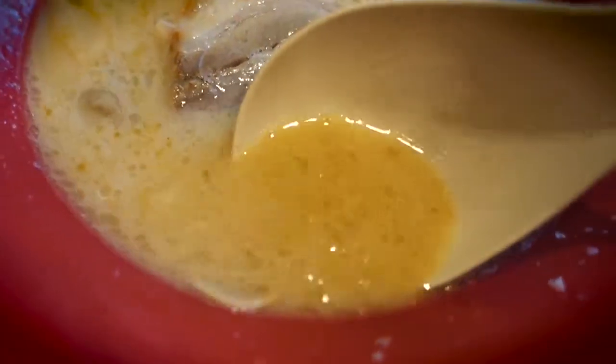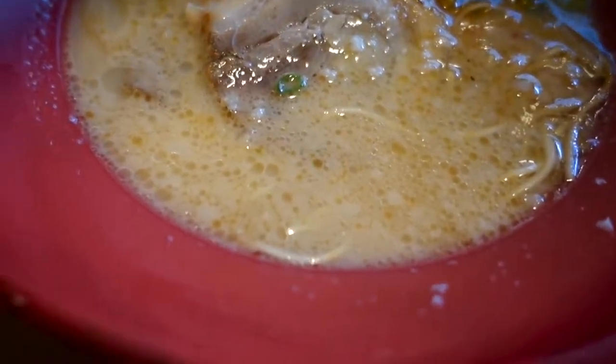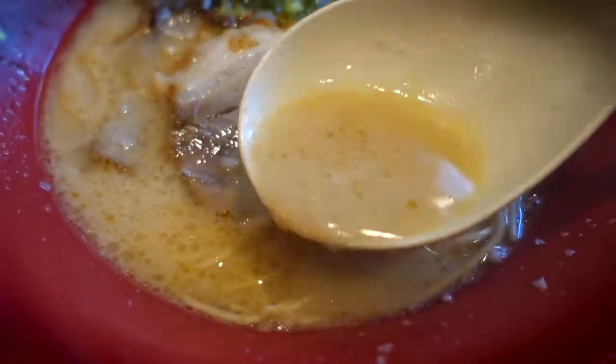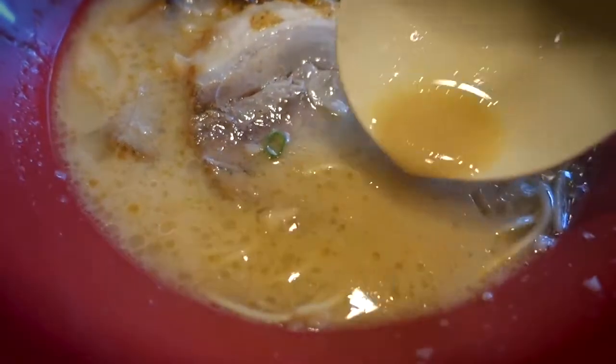So I started trying it out, but whoa, baby, what the hell's going on? We got some steam action. How's a man supposed to film when the damn ventilation system in this place is shooting the steam right toward my head? Nevertheless, I somewhat recovered from that steam, and overall that broth was tasting pretty good. It was similar to the Ichiran broth, although I'd say it was somewhat more on the salty side.